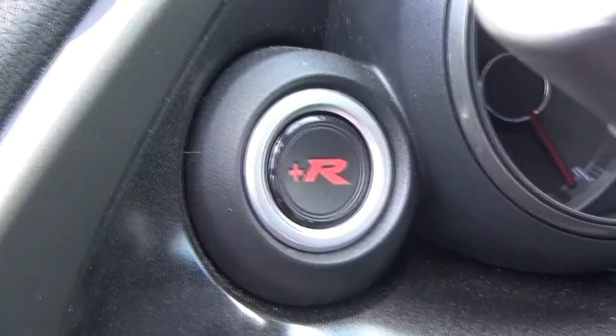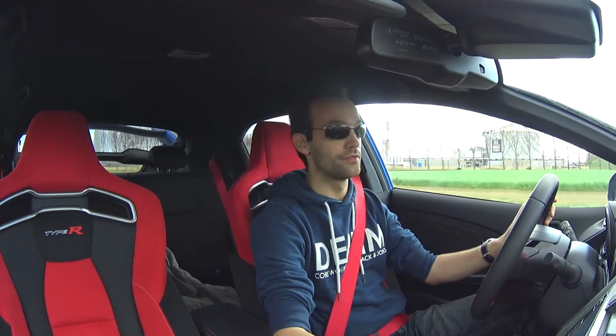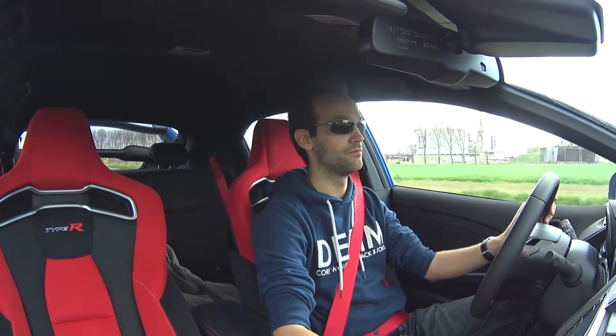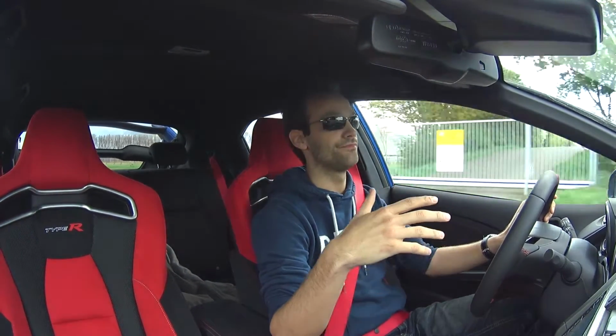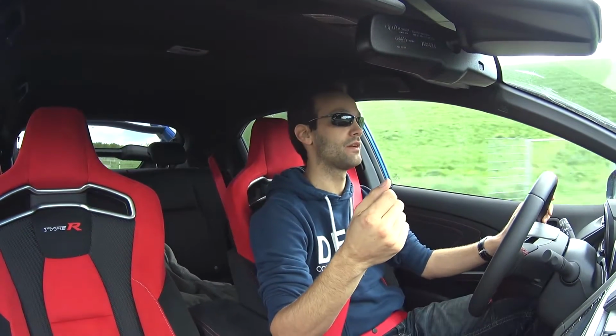Also, what they have changed is that now you have an R+ button. When you hit the R+ button, you feel the suspension stiffen up by 30%. So when you are on a very smooth road, it's very enjoyable to drive. If you go on a Belgian country road, I wouldn't recommend using the R+ button, because they created this button for when you want to go to a track. The car stiffens up, the throttle response is a little bit quicker, so it's quite enjoyable to drive.